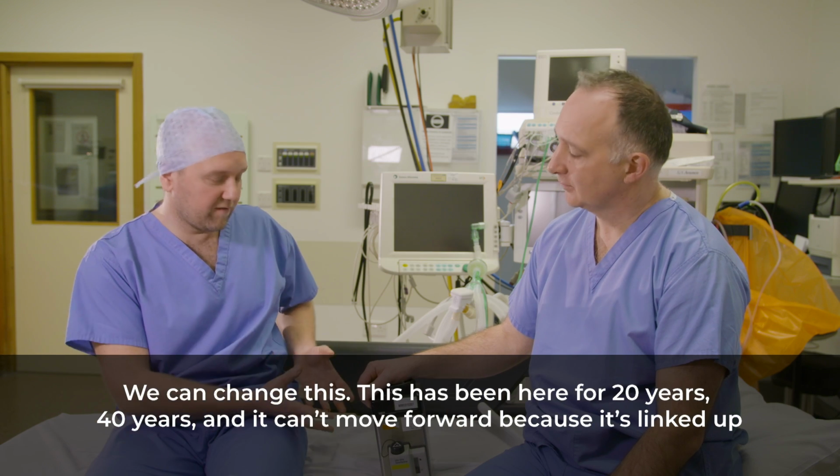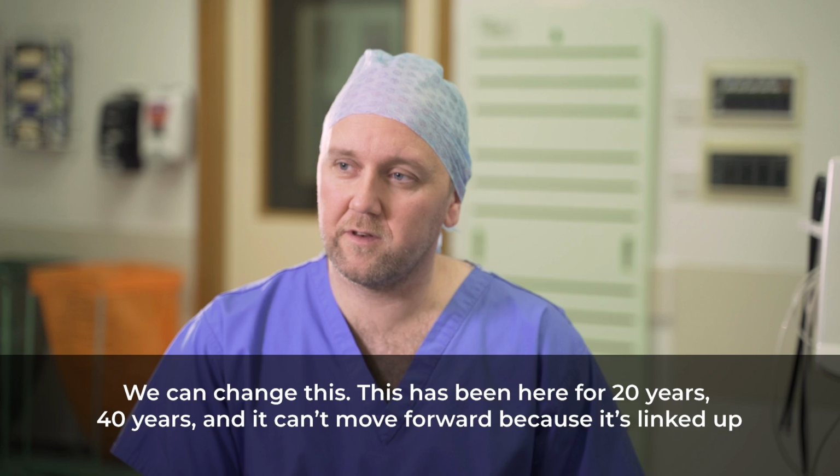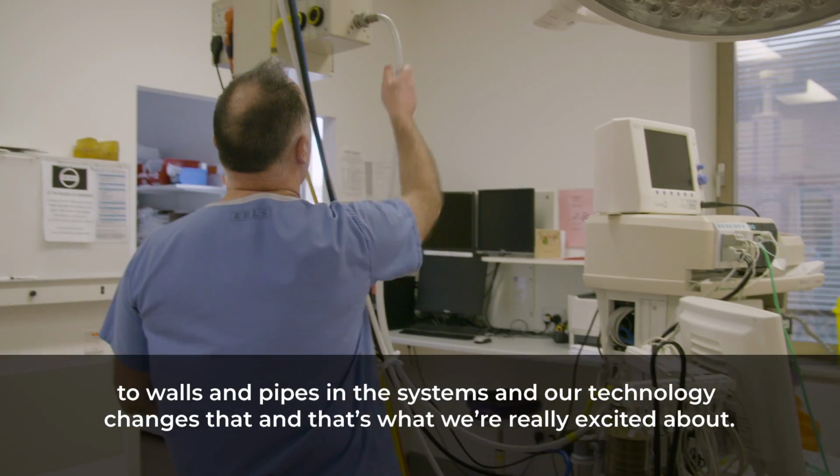We can change this. This has been here for 20 years, 40 years, and it can't move forward because it's linked up to walls and pipes in the systems. And our technology changes that, and that's what we're really excited about.